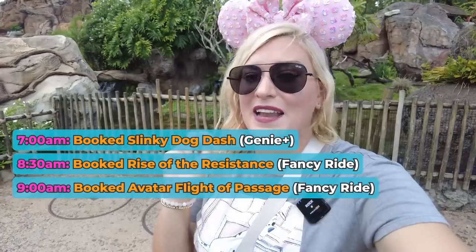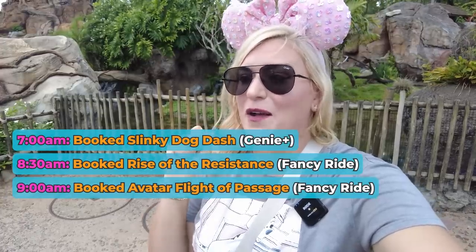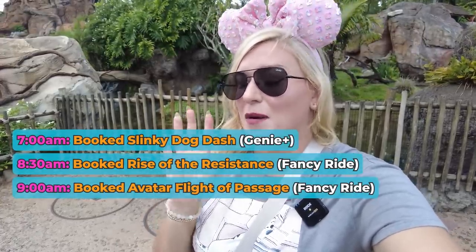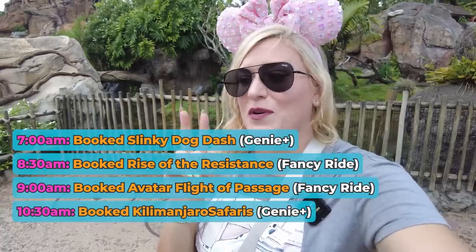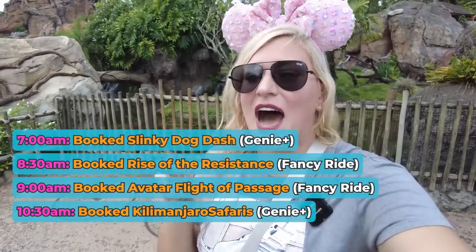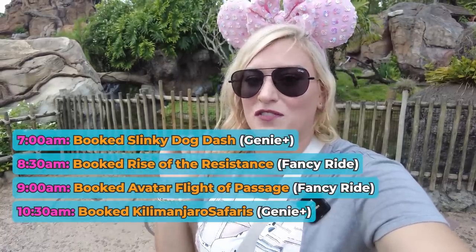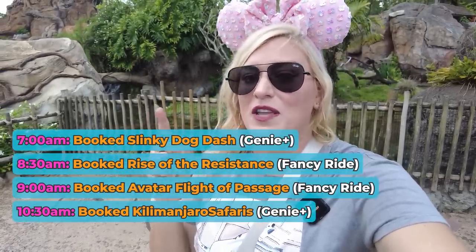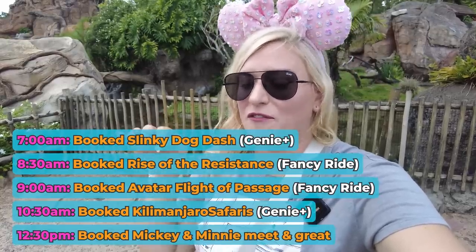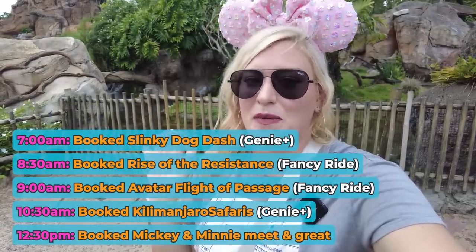Number 3, at 9 a.m. when this park opened, I was able to book my fancy ride for Animal Kingdom, which is Flight of Passage. Number 4, at 10:30 in the morning, which is 2 hours after Hollywood Studios opened, using that 120-minute caveat, I was able to book Kilimanjaro Safaris. And then at 12:30, which was 2 more hours later, I was able to book my 5th attraction, my 3rd in this park, which is a meet and greet with Mickey and Minnie.